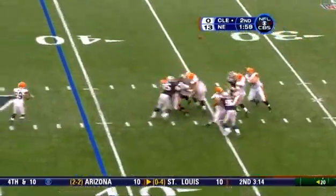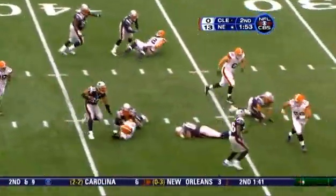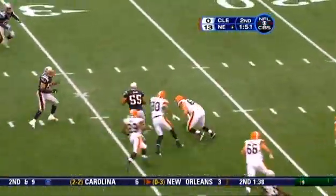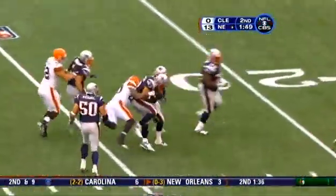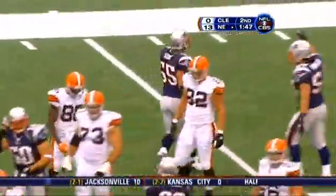Straight drop for Henderson. Arm hit as he threw it. Intercepted. Junior Seau. Seau to the 30. To the 25. Inside the 25-yard line.